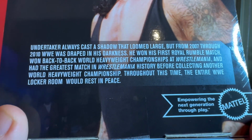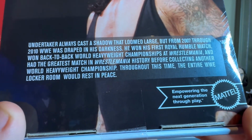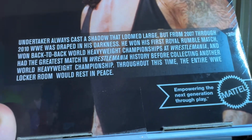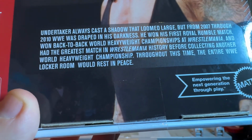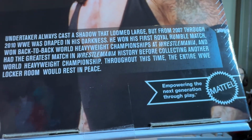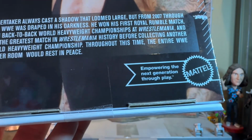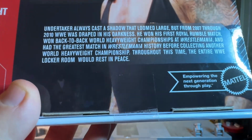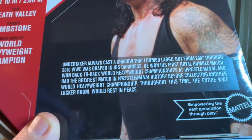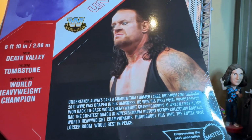Undertaker always cast a shadow that loomed large, but from 2007 through 2010, WWE was draped in his darkness. He won his first Royal Rumble match, won back-to-back World Heavyweight Championships at WrestleMania, and had the greatest match in WrestleMania history, before collecting another World Heavyweight Championship. Throughout this time, the entire WWE locker room would rest in peace. Arguably, this era of Taker was Undertaker at his absolute best.